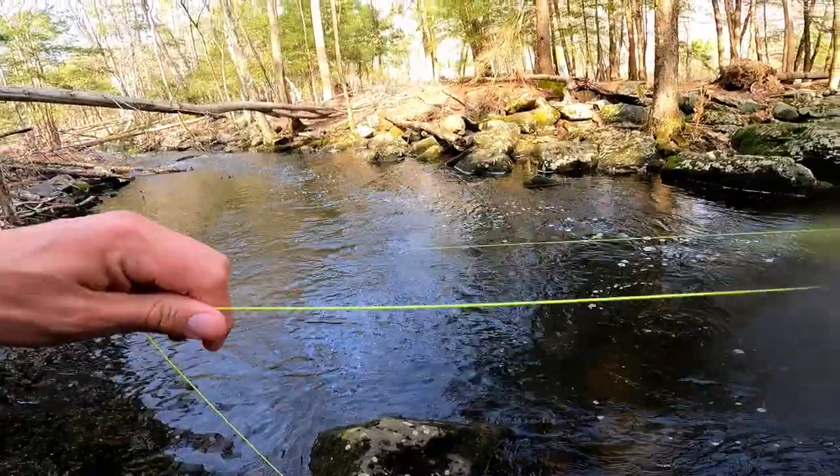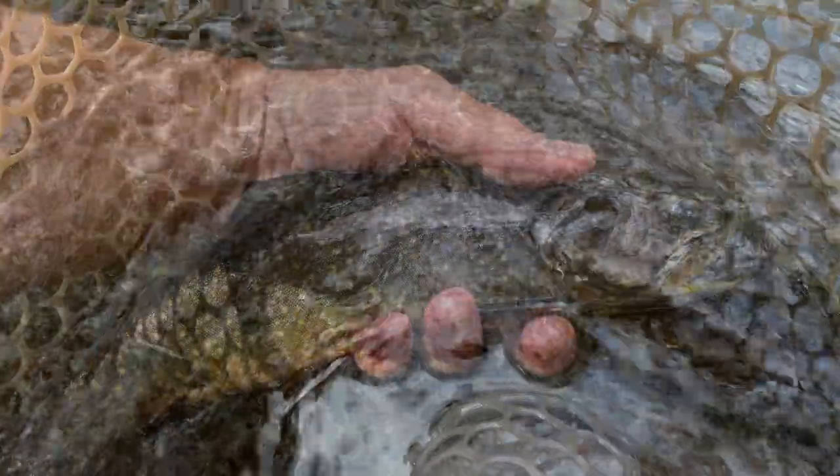Ooh, got another one, guys. Oh, it's a nice brookie. Sizable brookie. Awesome. Boy, these are some really solid brookies that the state put in here. Now, some of you guys may be wondering, are all those fish stockers? Or which ones are probably stockers, which ones probably aren't? So to answer that question, I would say 99% chance that they're 100% stockers.